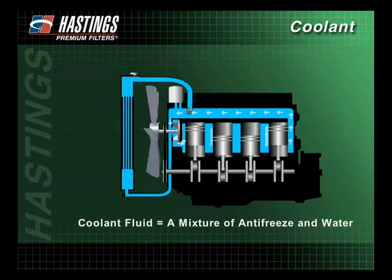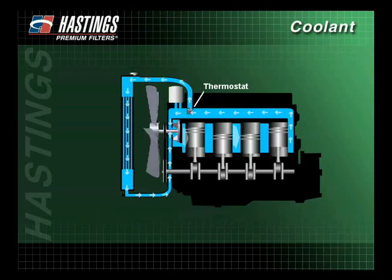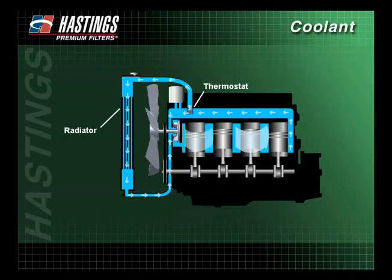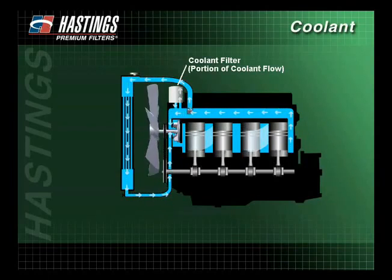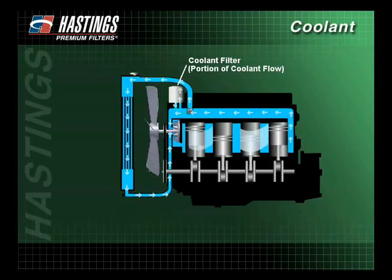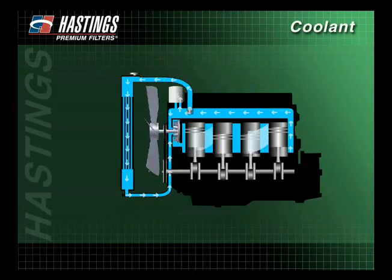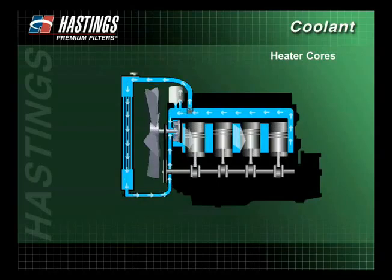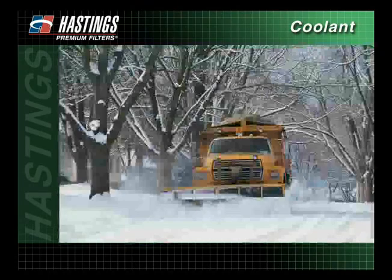The coolant fluid, which is a mixture of antifreeze and water, then travels to the thermostat where it is directed to the radiator for cooling or sent back through the system for another cycle. A portion of the fluid passes through the coolant filter where debris and combustion byproducts such as coarse sand, rust, and scale are removed and contained. Other components that rely on the cooling system are heater cores, oil coolers, and aftercoolers. Protecting these components is critical in keeping heavy-duty diesel engines operating in extreme temperatures.